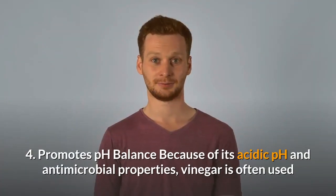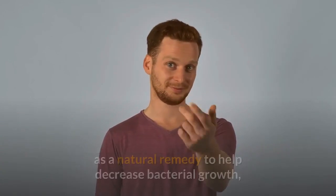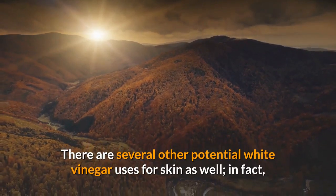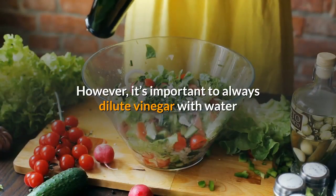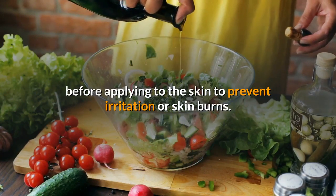4. Promotes pH balance. Because of its acidic pH and antimicrobial properties, vinegar is often used as a natural remedy to help decrease bacterial growth, balance the pH of the skin and remove impurities. There are several other potential white vinegar uses for skin as well. In fact, it is often used as a toner or to help clear up acne and fight skin infections. However, it's important to always dilute vinegar with water before applying to the skin to prevent irritation or skin burns.